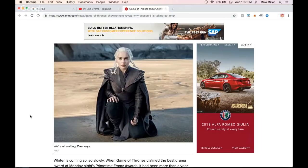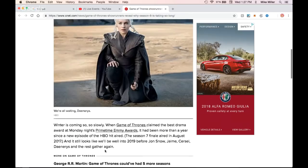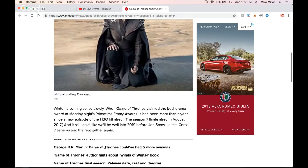So everyone who reads the books calls her Dany, while everyone who watches the show calls her either Daenerys or Khaleesi, because that's how she's most referred to in the show. So that's just an interesting tidbit. If you ever meet someone who says they're a Game of Thrones fan and they call her Dany, you know right away they are a book reader.